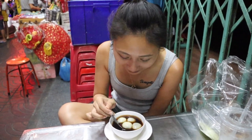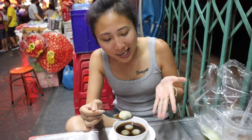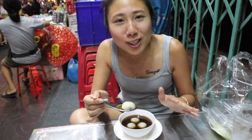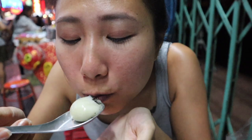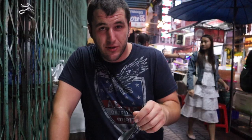We call it bua loi nam khing, which in English pretty much means rice dough ball in ginger tea. They've got black sesame inside. Not only that, this place is not just ground sesame, it's something else. Let me show you guys. A lava of black sesame comes out. The outside is soft, the dough has a really good texture. The ginger is strong enough that it burns your throat a little bit.